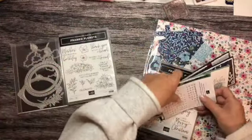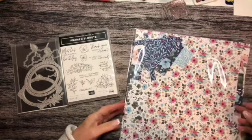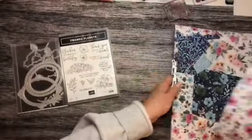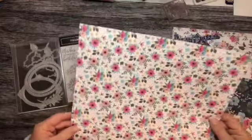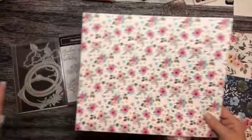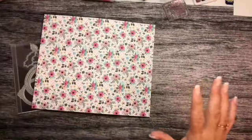So the next one I'm going to do is I'm going to make a card using polished pink. And I've decided that I'm not particularly a floral person, but I'm going to use this floral to make one of these Slimline cards. So let's see how that goes, because as I say, I'm not a flower person and I'm not a pink person.